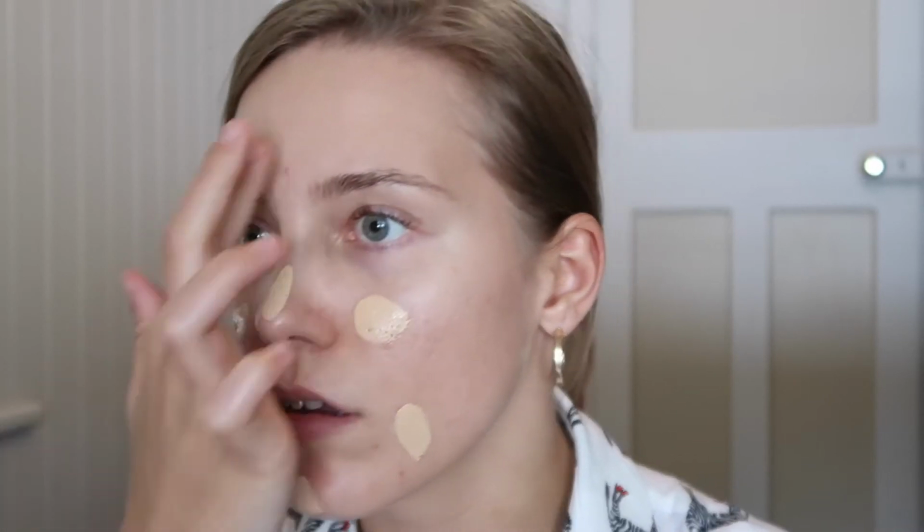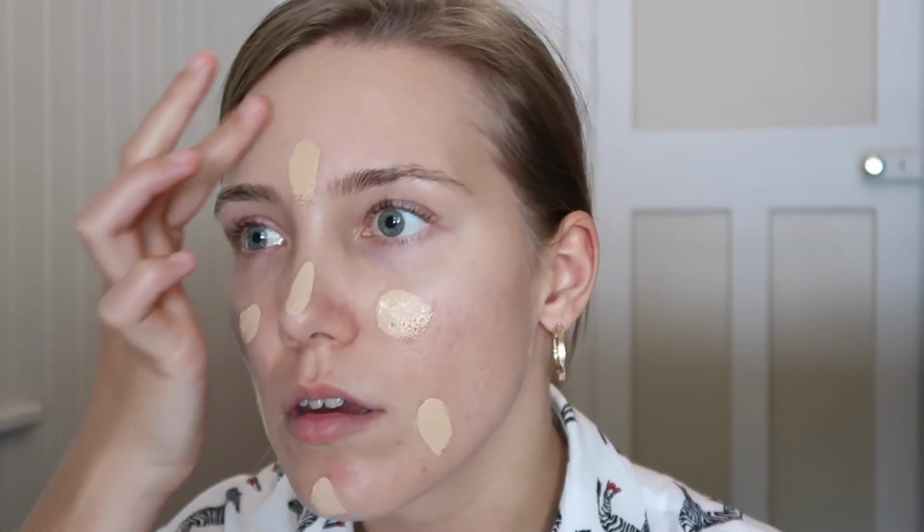And then get a dampened beauty blender or a sponge. This one's by Real Techniques, and then just blend that all in all over your face.